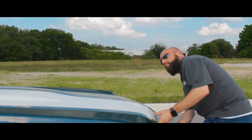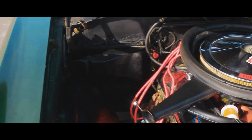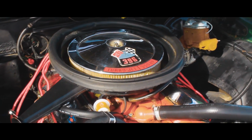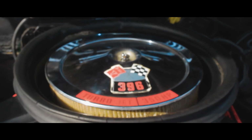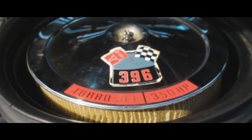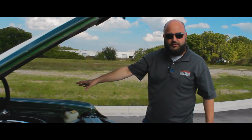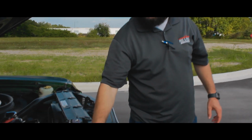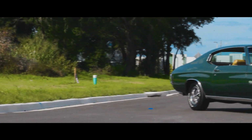Take a look at this big block. This is the matching numbers 396, 350 horsepower engine. You heard it. It sounds great. It runs great. It has the original exhaust manifolds, the original intake that works well with the cowl induction hood. It's got the original power front disc brake setup, and on the trim tag, it's a real Kansas car with an L on the trim tag, 48 lower, 48 upper, which means this one repaint is in the correct forest green color. This is just a great car.